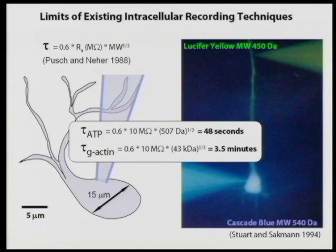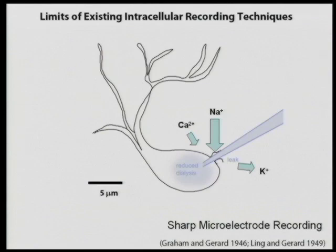And you could say, yeah, sure, but I can put that into my internal solution, and I can try to substitute these things back in, but you can't guess all of the constituents of the intracellular milieu, so you really have to come up with a solution for this dialysis problem. A kind of a solution that people still go back to is to use an older technology, sharp electrode recording, where instead of trying to seal onto the cell, you just make the glass capillary very small at the tip and then poke it directly into the neuron.